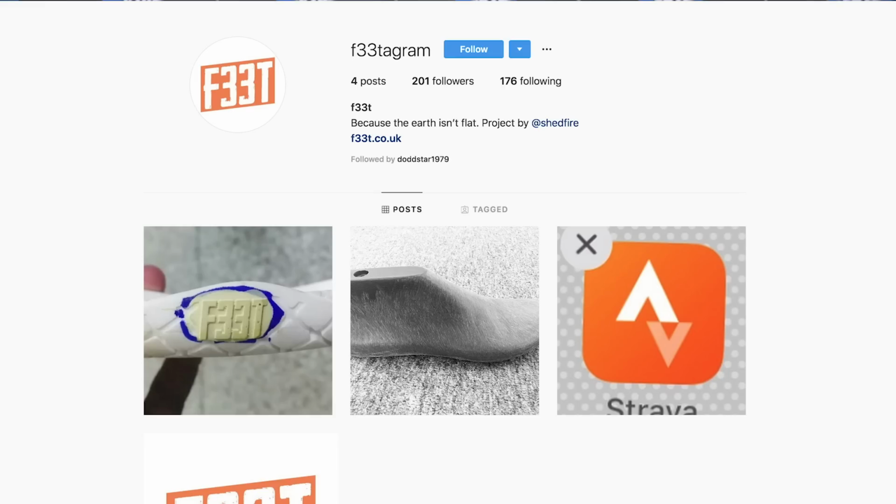So the designer behind On-One Bikes and Ragley Bikes is now designing shoes. Brant Richards. Oh wow, is he? Yeah, aka Shedfire. Oh, nice. So have a look at this on screen. There's a few shots, and his Instagram page is called Feetogram.